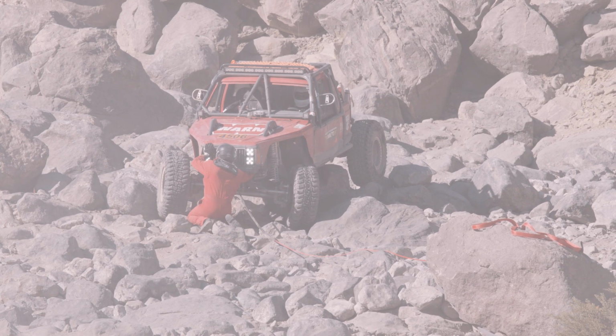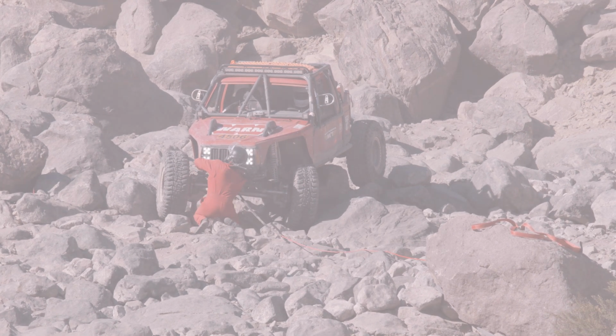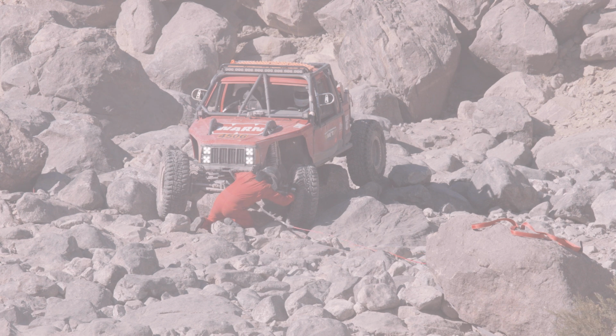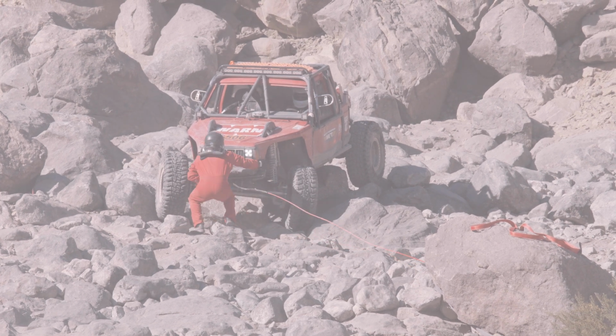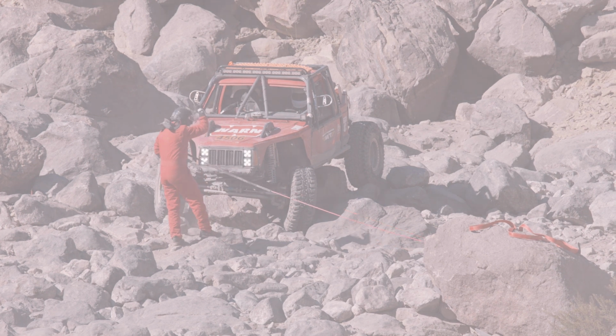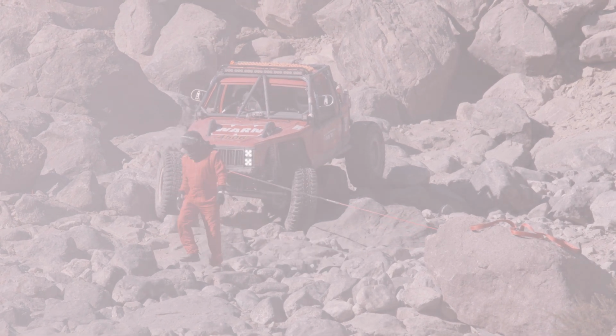He's keeping a close eye on things. Yeah, and if you see him walking around, you'll see he actually has his tape measure clipped to his belt, ready for action. Current race leaders make their way through Spooners. That is Scott Foley and Jeremy Jones right behind him.